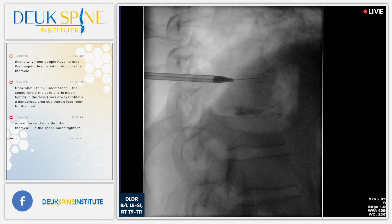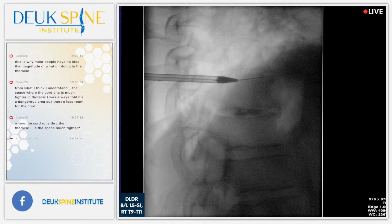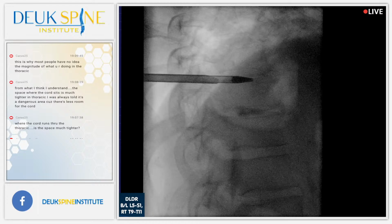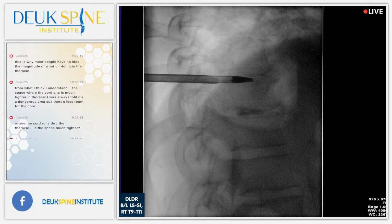We have another question. That disc is full of scar tissue. This next question comes from Canes25, once more on YouTube. It's amazing how much scar tissue. They asked, where the cord runs through the thoracic, is the space much tighter? From what I understand, the space where the cord sits is much tighter in the thoracic, and I was always told it's a dangerous area because there's less room for the cord. And this is why most people have no idea the magnitude of what you're doing in the thoracic.